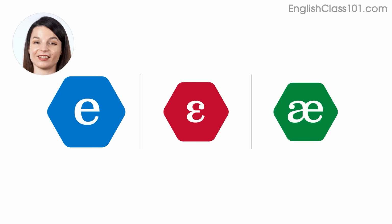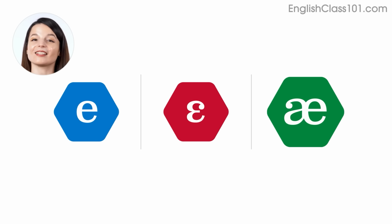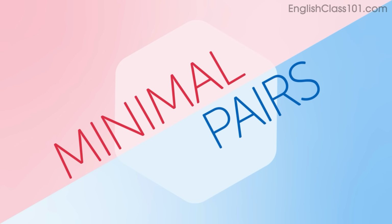This is the A sound. This is the E sound, and this is the A sound. By the end of this lesson, you'll be able to tell them apart. Plus, you'll be practicing them and on your way to perfect pronunciation. I'm Alicia, and this is English pronunciation through minimal pairs.